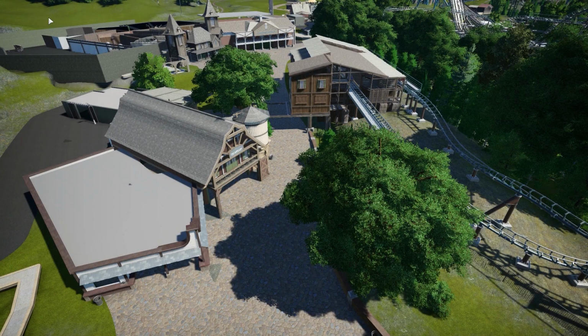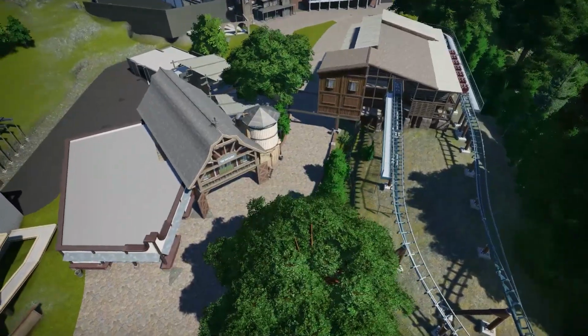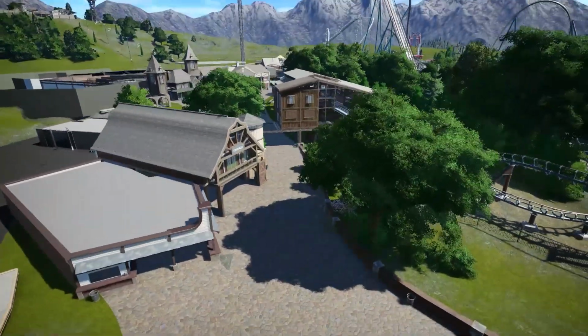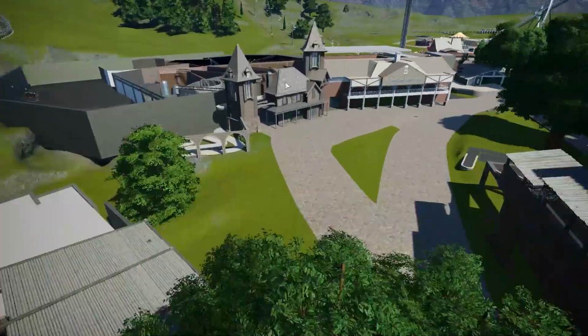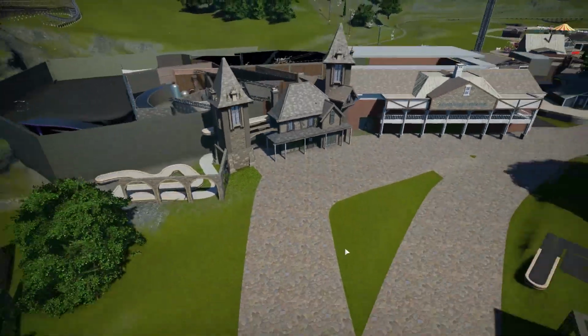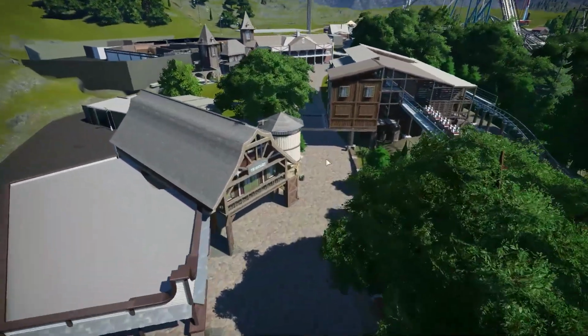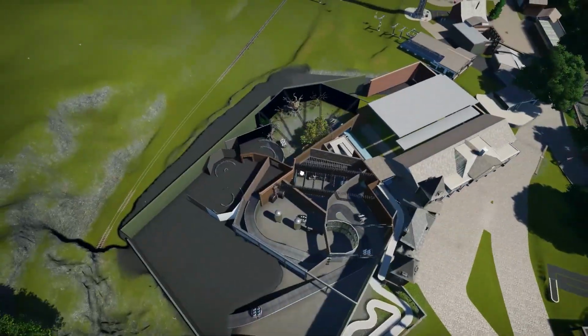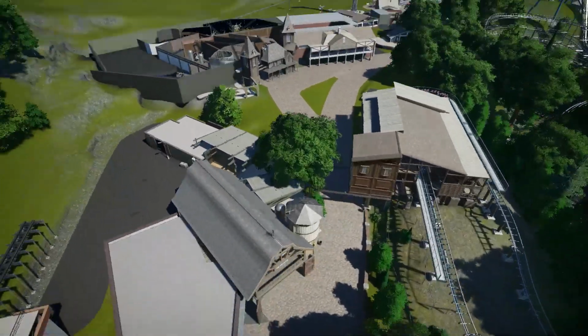Okay, gentlemen, well, here we are in the real-time overview, checking out the new River Junction section of Appalachian Adventure. What you saw in the time-lapse, this little haunted mansion ride, I got a ton of footage and already a video in the works for that, I pinky promise. We'll go over that in its own video, because there's quite a storyline behind it, but it's always something I wanted to incorporate into this park.